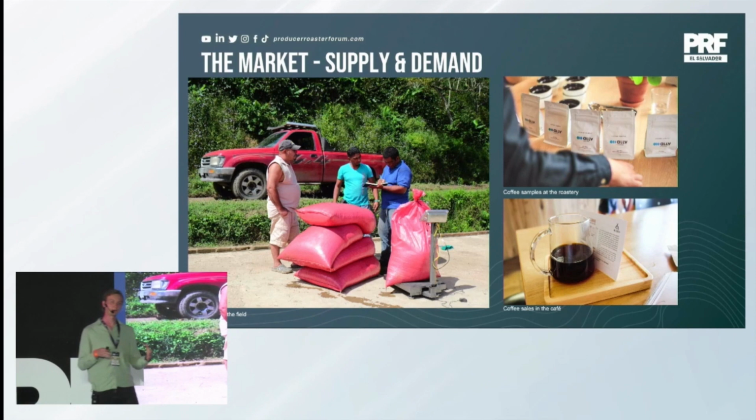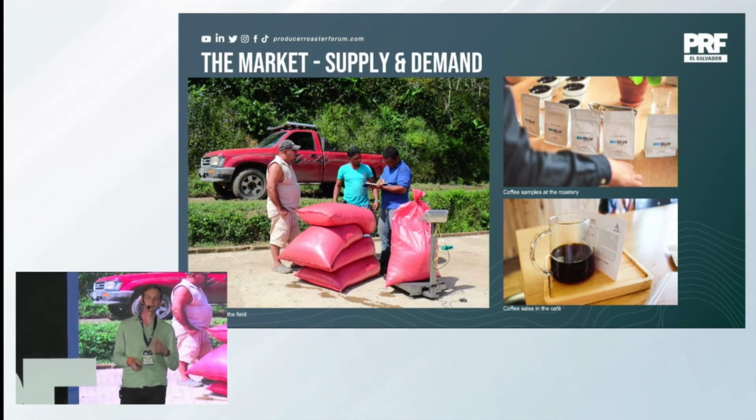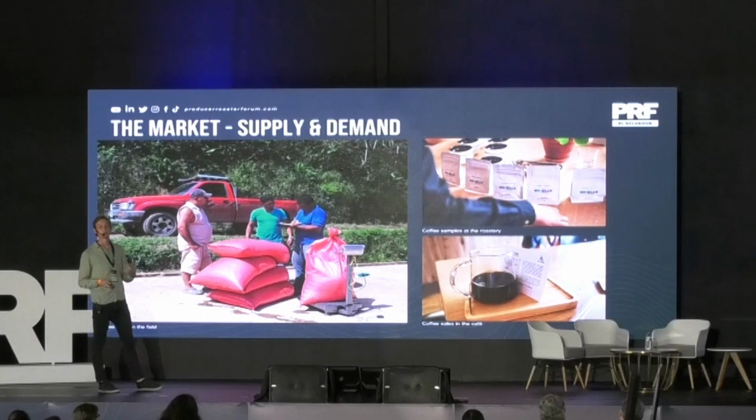Now, let's put these two things together in the marketplace. So it's very important to understand that the coffee is sold many, many times. First in the field, then some samples end up at a roastery, and finally a consumer will wake up and decide how to drink a coffee that day and which coffee to drink.